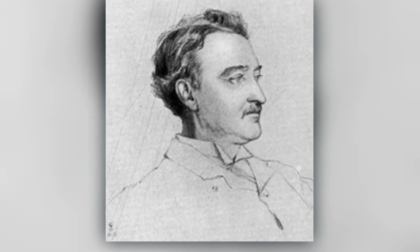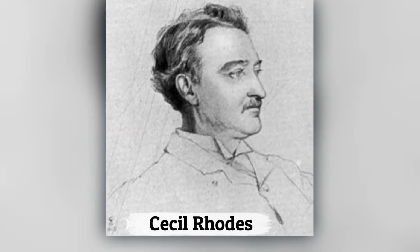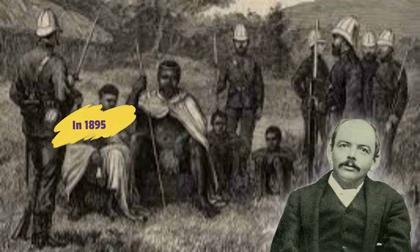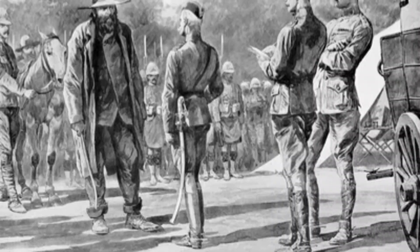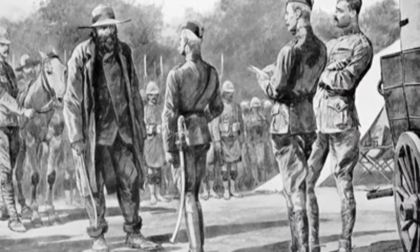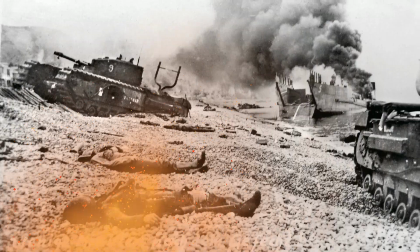British imperialists, led by figures like Cecil Rhodes, began plotting to overthrow the Boer government. In 1895, the infamous Jameson Raid, a failed coup attempt led by British forces, sought to provoke an uprising among the Uitlanders against the Boer leadership. The raid ended in disaster and only served to deepen the divide between the British and the Boers.